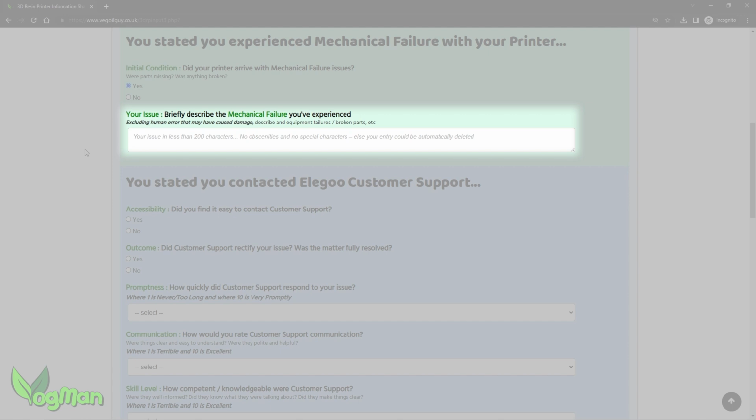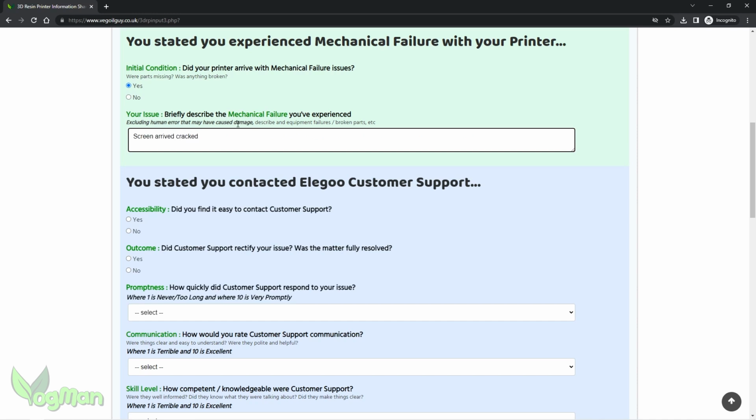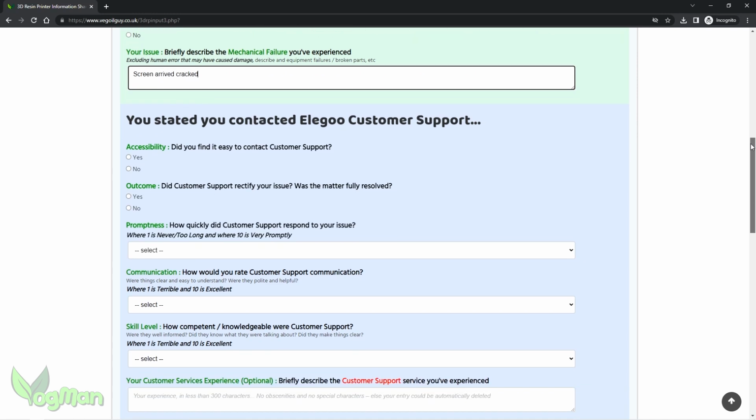Now it wants a description of that mechanical failure. There's a 200 character limit, and the form looks out for bad language and special characters, so none of these please, or your data will likely auto-delete. So I'll just say, screen arrived cracked. Now there's this blue section.